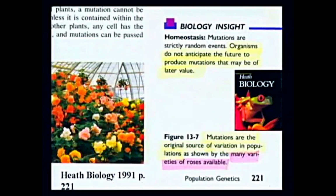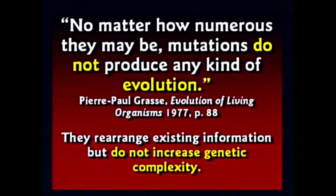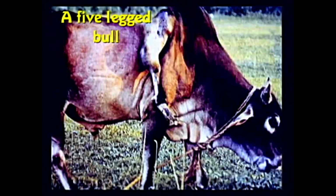Mutations happen, there's no question, okay? Thousands and thousands of mutations happen. But even guys like Pierre Grassé will say, no matter how numerous they may be, mutations do not produce any kind of evolution. They're only scrambling existing information. They're not adding anything new. Here's a five-legged bull. That's a mutant. There's no new information added.